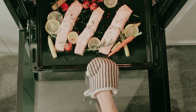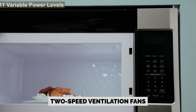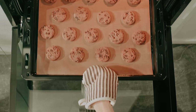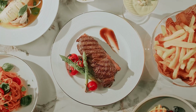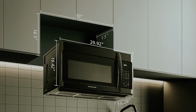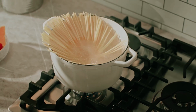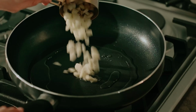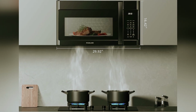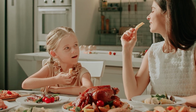You'll appreciate the efficient air circulation provided by 2-speed ventilation fans, effectively removing cooking odors while maintaining a quiet operation of under 62 decibels. The built-in LED lights illuminate your stovetop, ensuring you can see everything you're preparing. The sleek 2-in-1 design not only saves valuable counter space but also provides powerful ventilation. With a removable rack for double cooking capacity and a turntable that can be toggled on or off, this microwave meets all your cooking needs, making it a perfect addition to any residential kitchen.